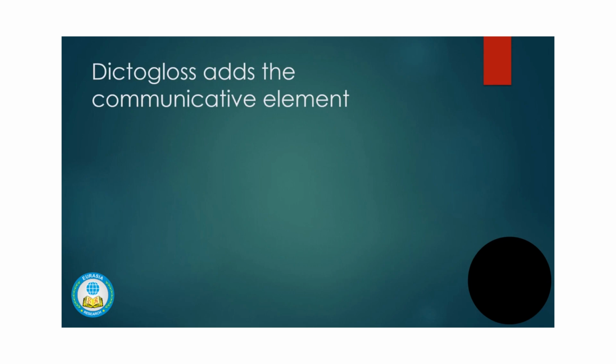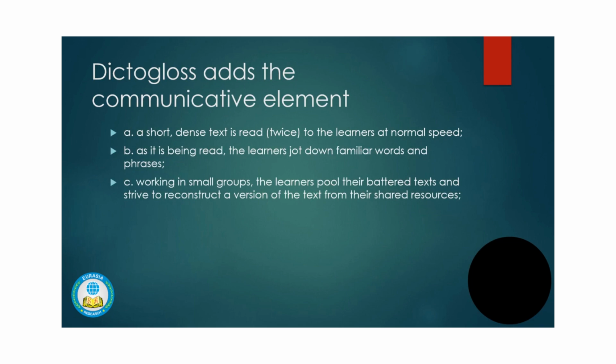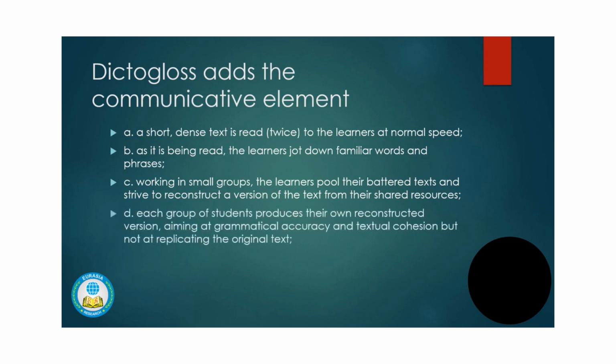So, as I mentioned before, dictogloss adds a communicative element. How does it do that? Again, the text is read twice at normal speed. Then learners take notes. Then learners reconstruct their text. What makes dictogloss especially communicative is they don't just do that on their own. They work together with other learners in class to reconstruct their texts.